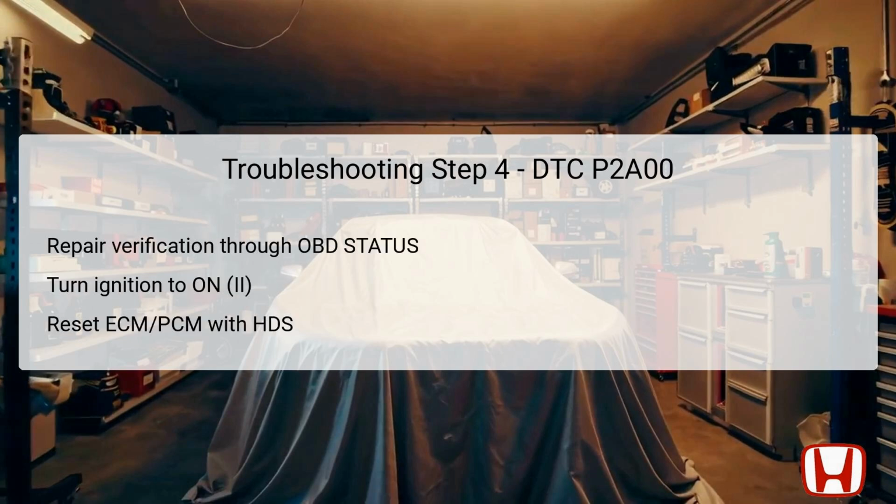The fourth troubleshooting step involves performing a repair verification to ensure that any fixes applied have effectively resolved the issue. Begin by turning the ignition switch to on, and then resetting the Engine Control Module (ECM) or Powertrain Control Module (PCM) using the HDS. This reset is essential as it clears any previous fault codes stored in the ECM and prepares the system to relearn optimal idle conditions that may have been disrupted due to the sensor issue.